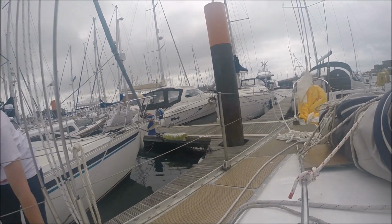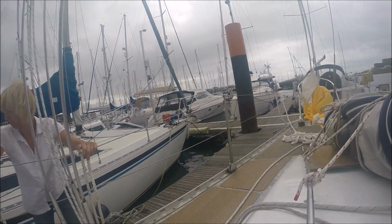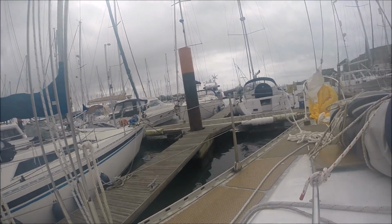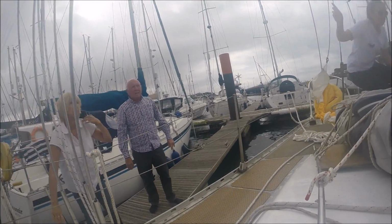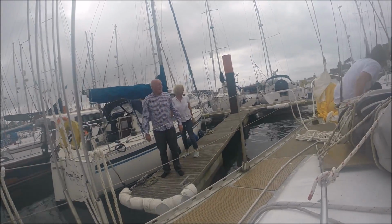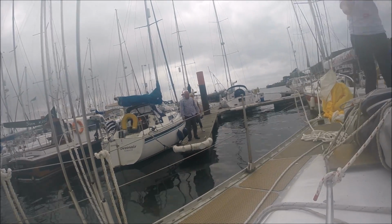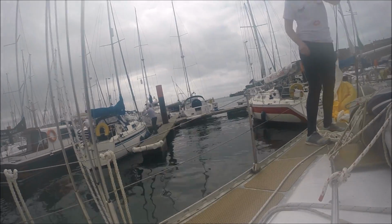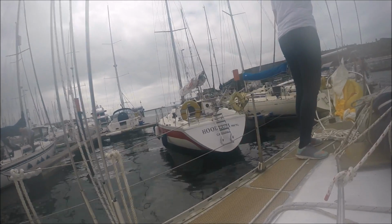The marina we stayed in wasn't protected from the southerly waves, so we had a bit of a bad night. We had to keep getting up through the night to check that the cleats were safe and that the boat was still tied to the pontoon. So we got up in the morning, we were pretty tired, but we still got the boat ready and went out for a sail.